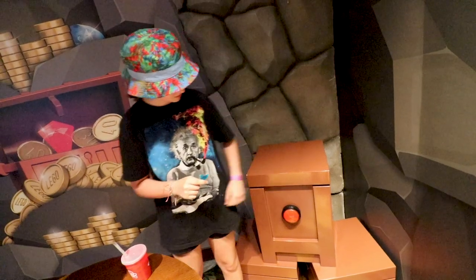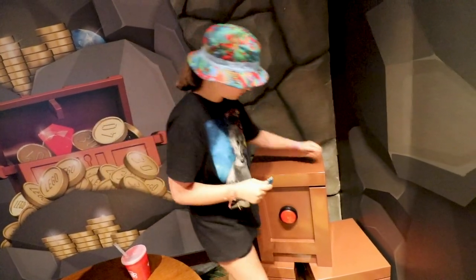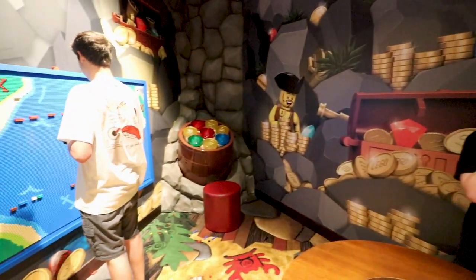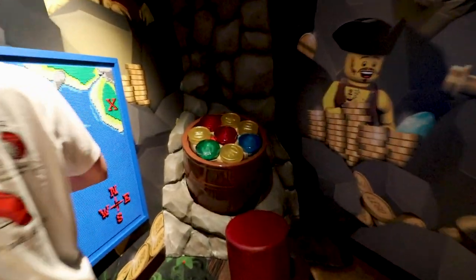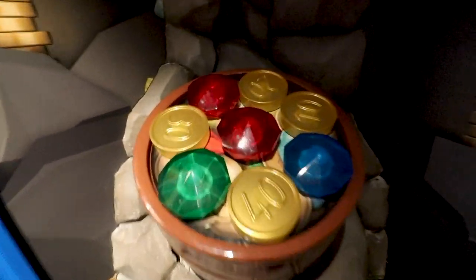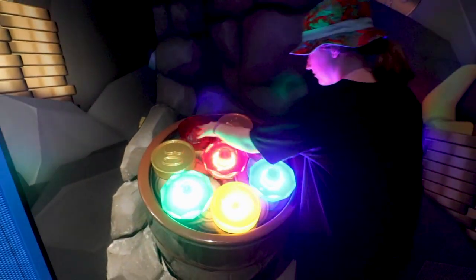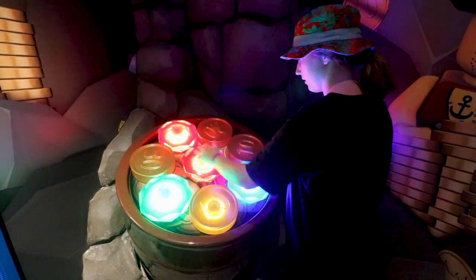Let me out! No, he's stuck in there! Let me out! He's stuck. This is cool. Oh wait, look at the gems. Ooh! Those are some big gems. Oh, they light up! That's cool. Those are some big jewels.